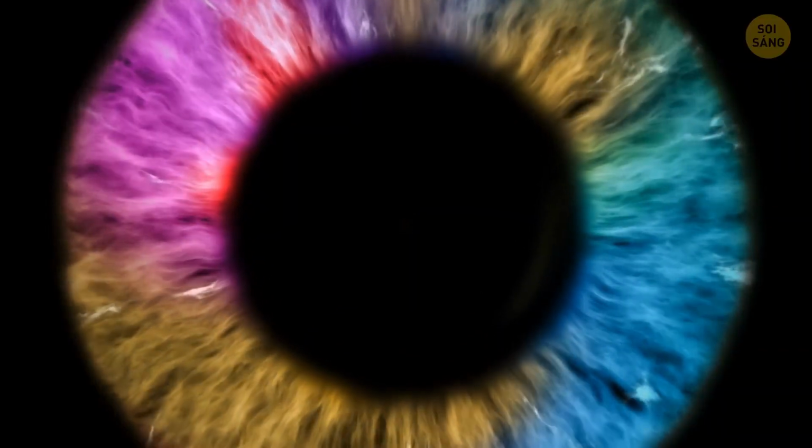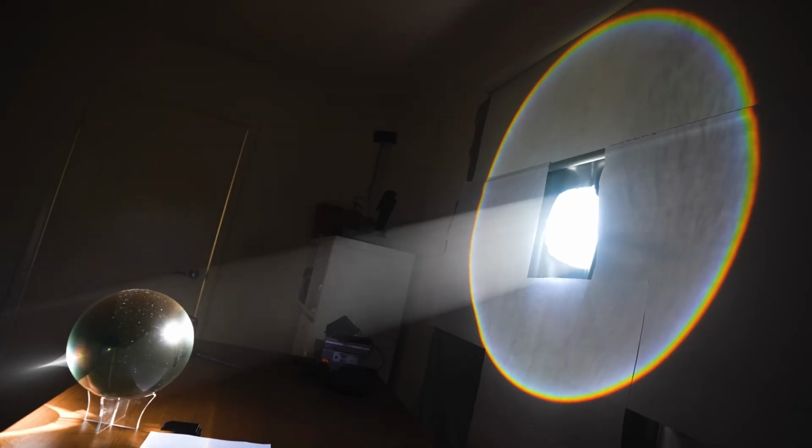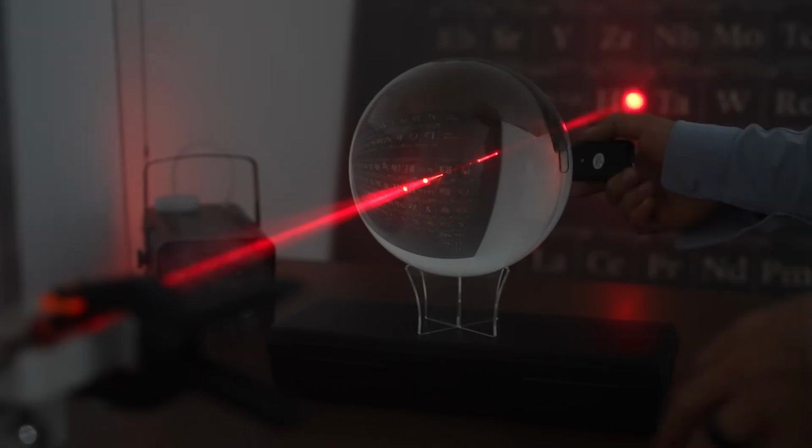Point 4. Rainbows are more than just 7 colors. We're often taught that rainbows have 7 colors: red, orange, yellow, green, blue, indigo, and violet. But in reality, a rainbow is a continuous spectrum of colors without distinct boundaries.